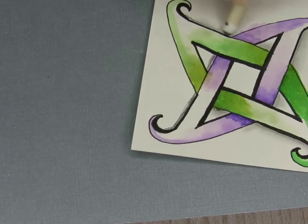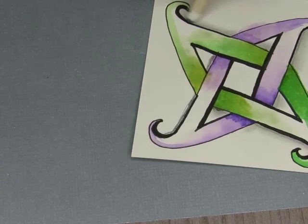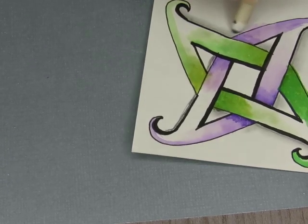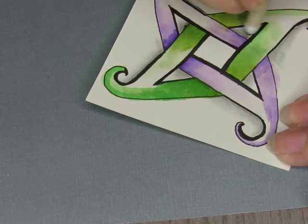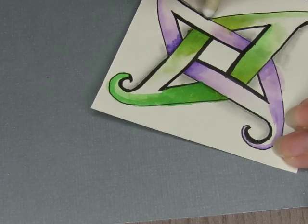And I really should have shaded first before I added color. If you're going to add watercolors to your work, shade it first. Don't do what I just did. Don't follow my example.